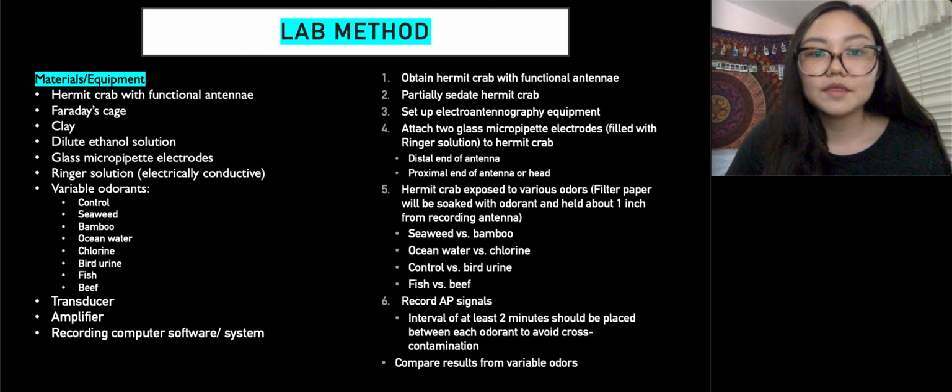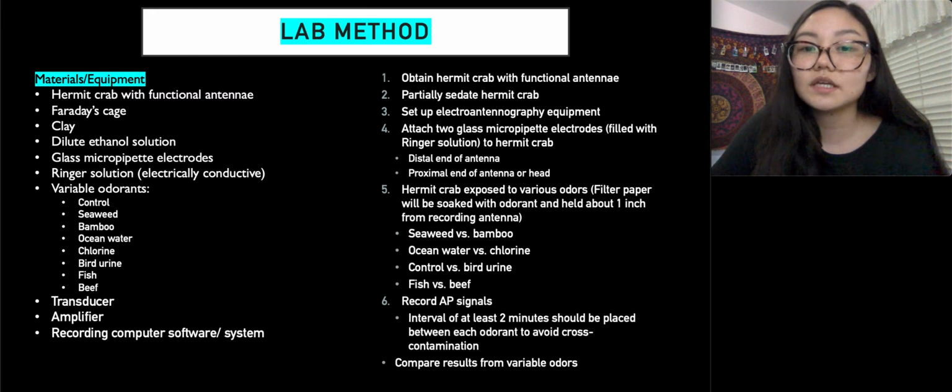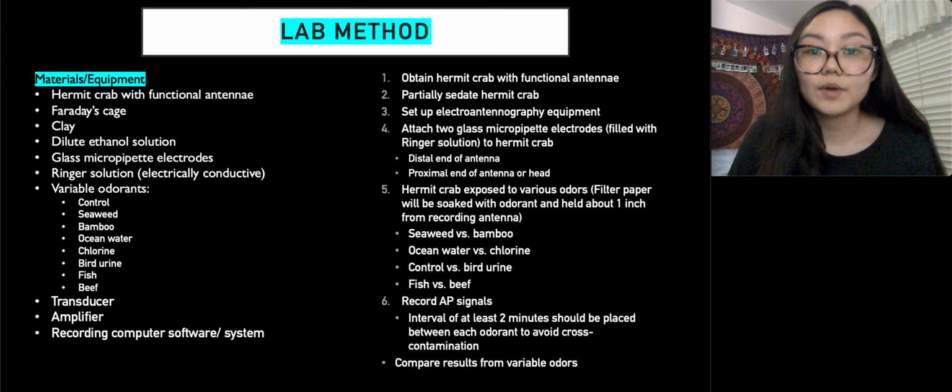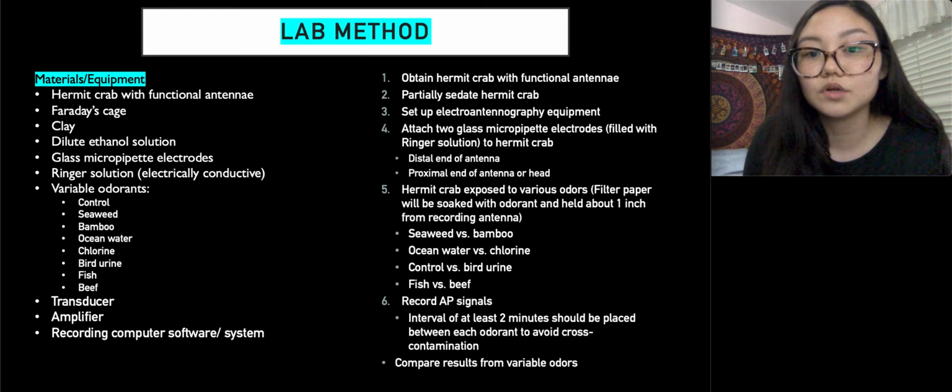And the method I chose to do is, first you should obtain the hermit crab with a functional antennae, which should be partially sedated to prevent any movement of the body and musculature so that we can get a correct reading. Then we should set up the electroantenography equipment and attach the glass micropipettes to the electrodes to the antennae of the hermit crab. It should be on the distal end of the antennae as well as the proximal end of the antennae, or its head.